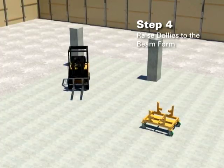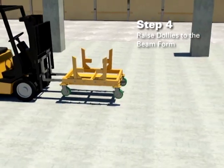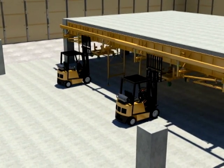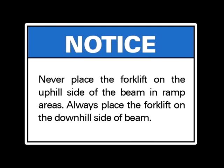Step 4. Place beam dollies on the forks of a forklift at proper location to let the beam form come down without the support beam hitting the forklift. Raise the adjustable beam dolly and support the weight of the beam form. Notice, never place the forklift on the uphill side of the beam in ramp areas. Always place the forklift on the downhill side of beam.